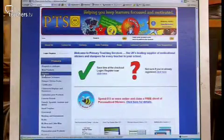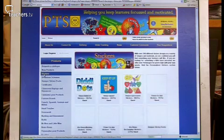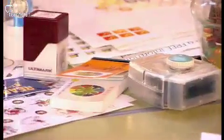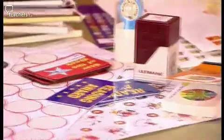PTS, so Primary Teaching Services, has a website that you can buy products from, such as all of these, to use in your classroom to help with behaviour management. And I use it an awful lot.